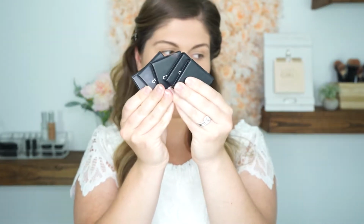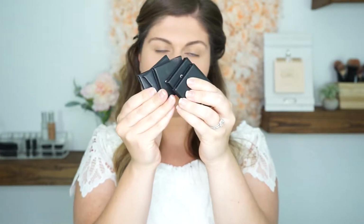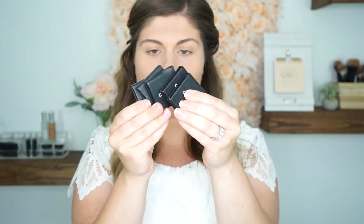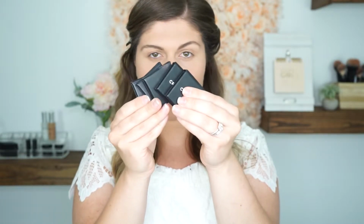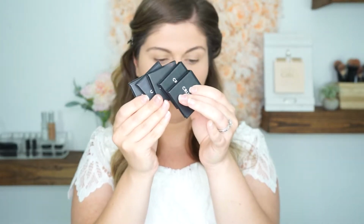So for this eye look, we're going to be starting with these gorgeous shades right here. We're going to be using 5 eyeshadow shades today. Of course, you can mix and match these and use which ones that you love the most, but I love playing with color. Even though this is going to be a really classic look for any occasion, I just love mixing and matching all of these eyeshadows.